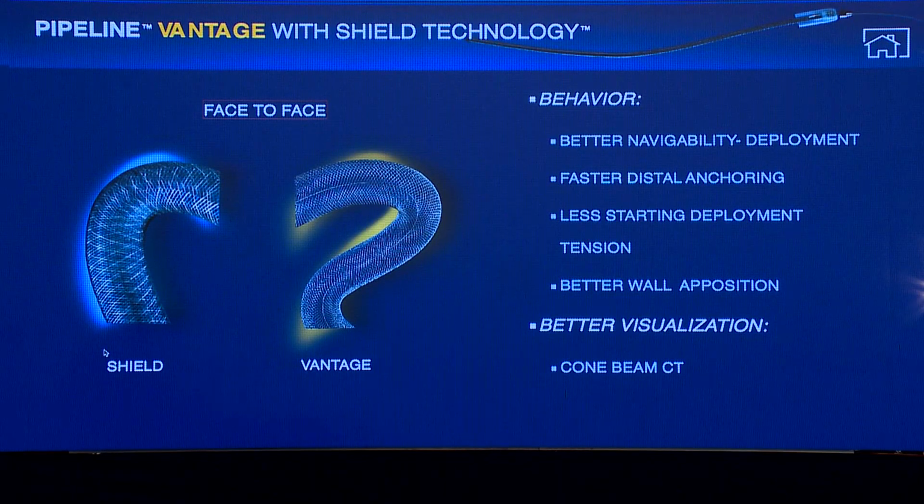If you put the devices face to face, in my opinion, with Vantage the navigability is better, it has a faster distal opening, and, as I said, because the navigability is better, the tension of the system is low compared with the predicate when you start the deployment. And regarding visualization, they improved the visualization in the cone beam CT. In the fluoroscopy, it still has to improve a little bit.